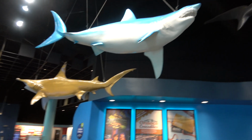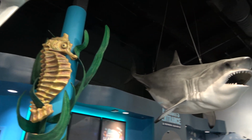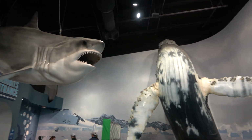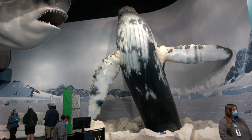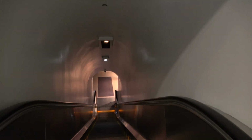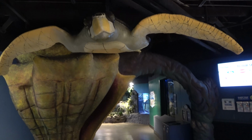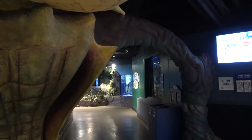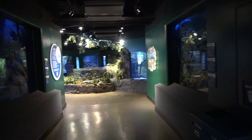We have a pretty nice lobby once you come inside. I really like the giant whale. Look at that. Alright, down the escalator we go. Heading underneath this large sea turtle statue and into the aquarium proper.